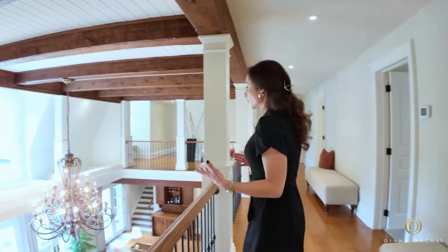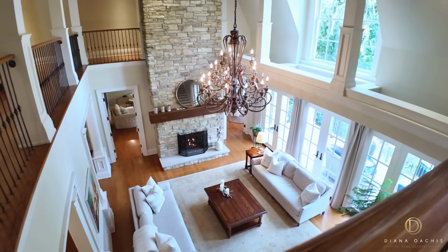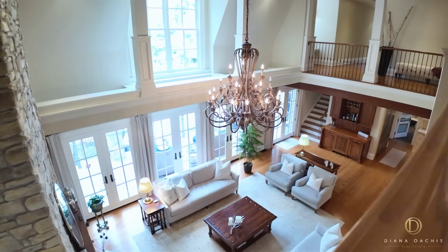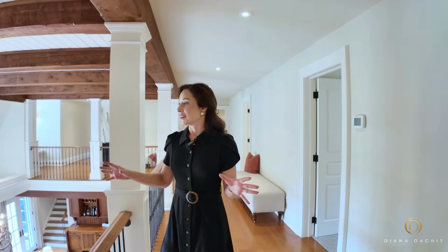So, second floor. Before I get into all that it has to offer, I do want to talk about this view. You've got a bird's eye view of the great room, and this is where it really showcases the grandeur of the home. You really appreciate the architectural significance and the workmanship that went into it. So many details, it's actually quite stunning.